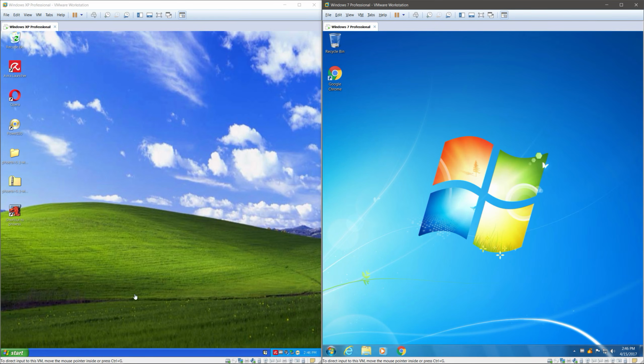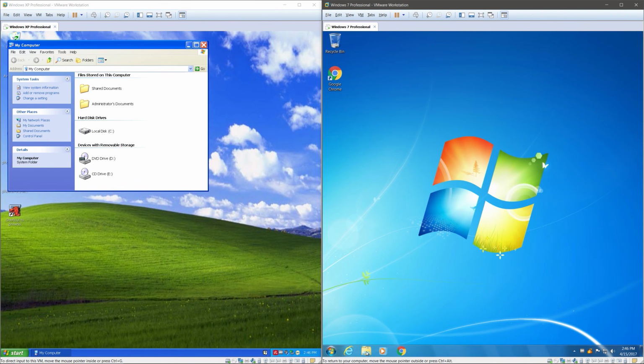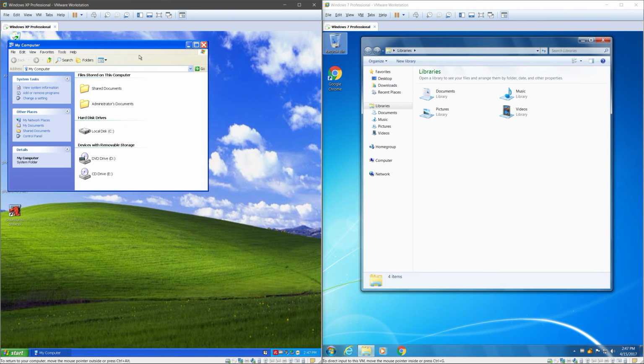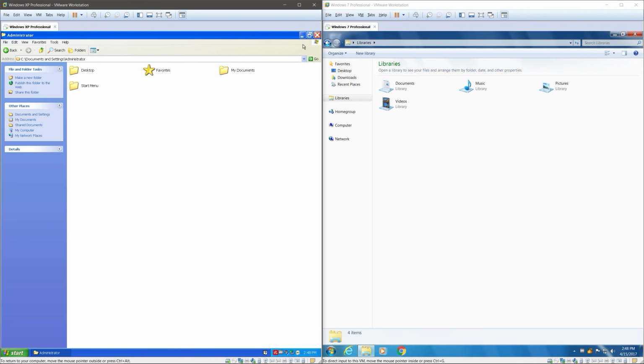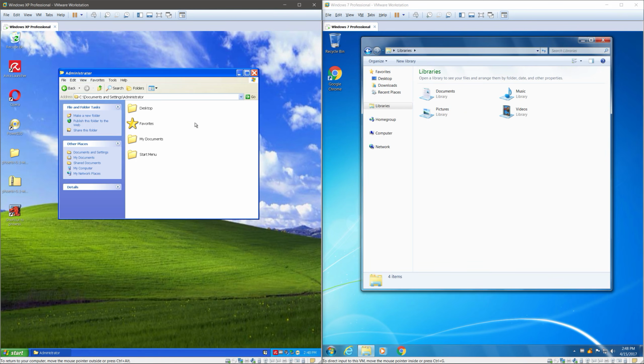Let's take a quick look at File Explorer on both operating systems. Except in both Windows XP and Windows 7, they're called Windows Explorer. Windows Explorer for both operating systems. If you never used computers before, it probably wouldn't make sense at first, but eventually you'll find your way around. It's not that hard in the end, I guess.